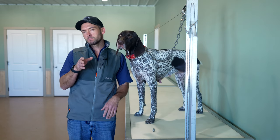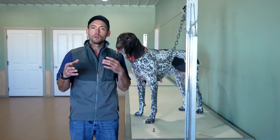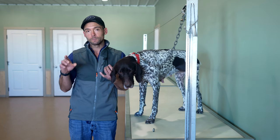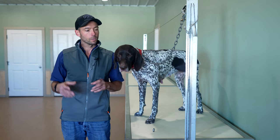Let's call this step 6.1 or 6 point B or whatever you want to put in there. We are still working on walk, hold and walk, okay? And this is an important thing that we need to get down solid before we move on to the big stuff next, which would be fetch work.